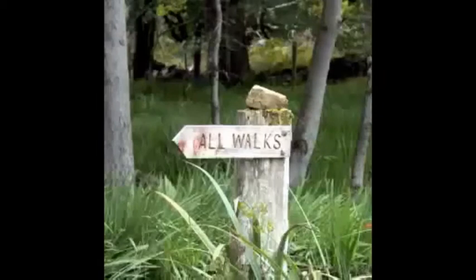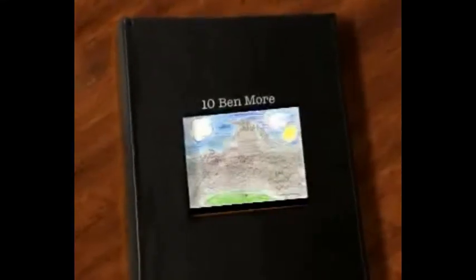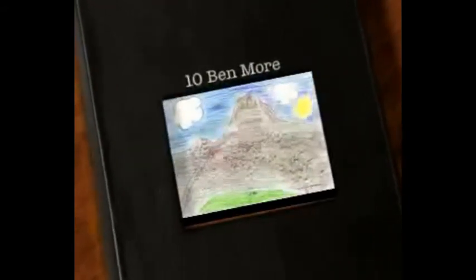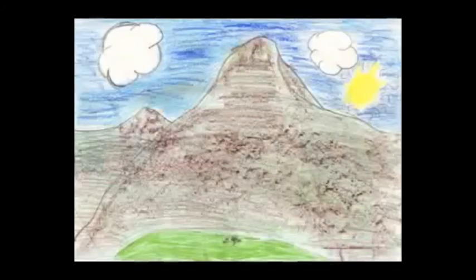When you come to the sign that says all walks, turn left. You are looking at Benmore, which is the tallest mountain on Mull. Benmore is 966 metres tall.